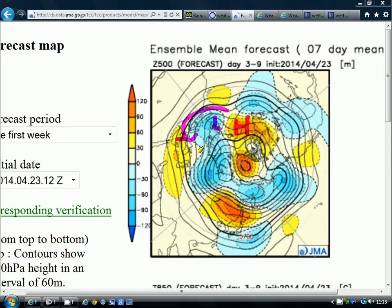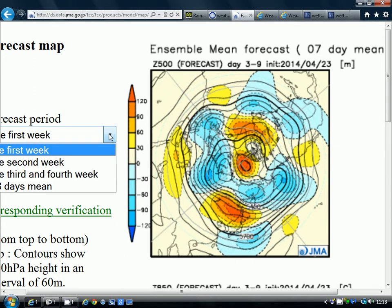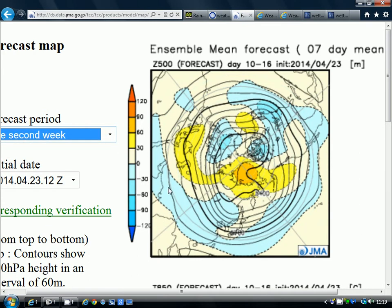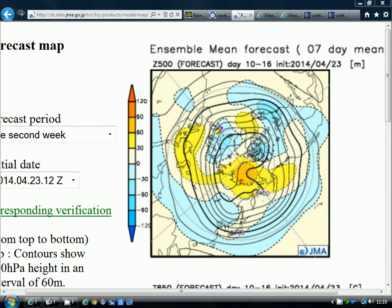So I think that's a pretty good representation of where we are for the coming week. What happens going to the second week, which takes us from the 1st to the 8th of May, so basically through the first week of May, is that we lose a lot of that blocking up to the north, and we start to push the trough, the low pressure, to the north. So signs that it's beginning to lift out.